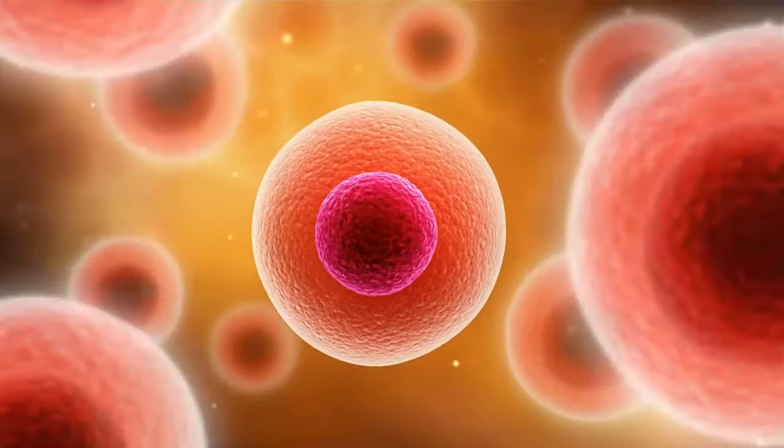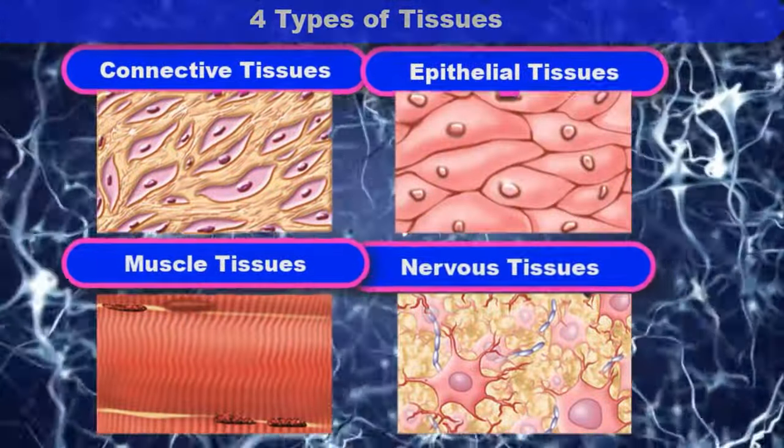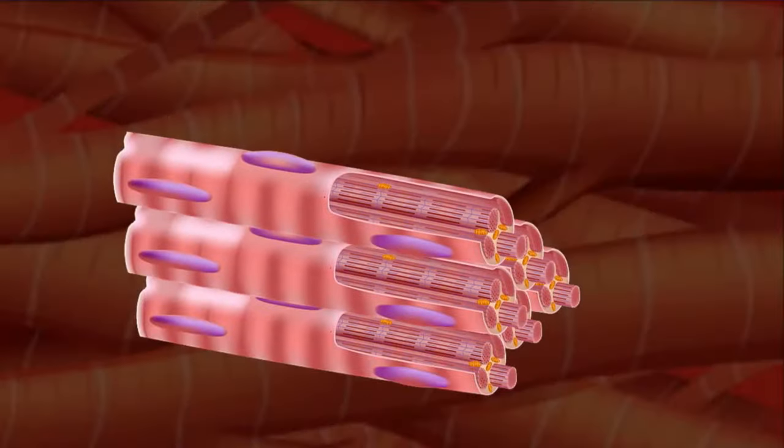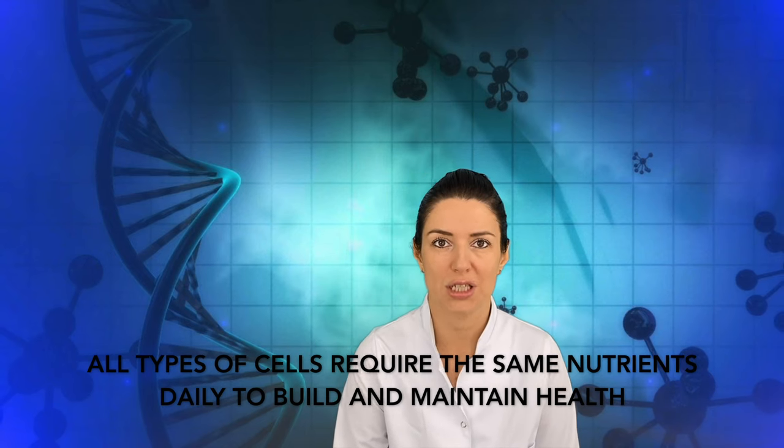Each cell in our body has a purpose and a specific lifespan, but there is a commonality throughout all of our cells. Let's explore that further. Having a basic understanding of what your cells need would help you to optimize health. Regardless of their function, the common element of all our cells is that they require the same nutrients, like minerals, for example. Do you see where I'm going with this? Having this understanding of what your cells need would equip you with the right knowledge for optimal health.